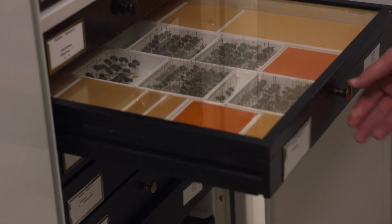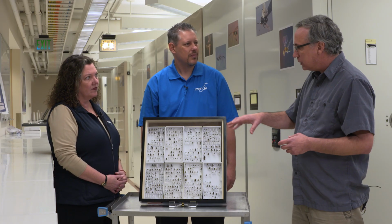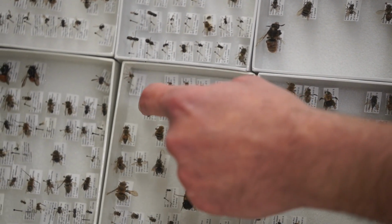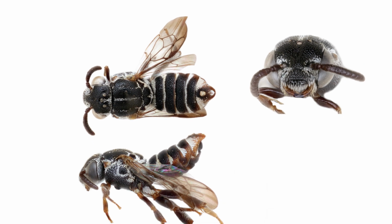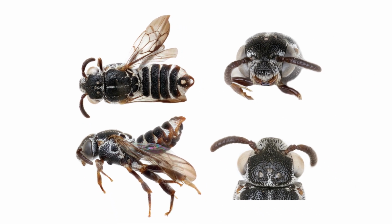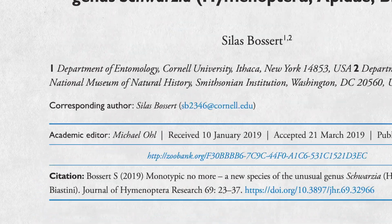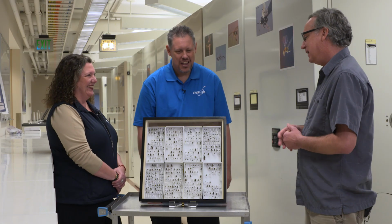And you all have actually discovered new species of bees right here in your collection, right? That's right. And my graduate student, Silas Bossert, was nosing around this very drawer here. And he thought he saw a species of bee that's only known from 2 specimens in the whole world. And when he further explored it, he found a handful of these new bees in the collection, and he immediately knew that one was a different species of bee, a new species of bee, and he actually described it and named it after his girlfriend, which is flattering. If it was a cockroach, maybe not so flattering, but it's nice to have a bee named after you.